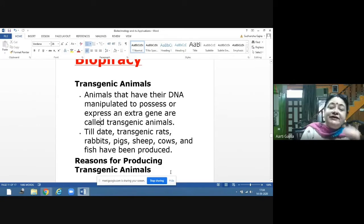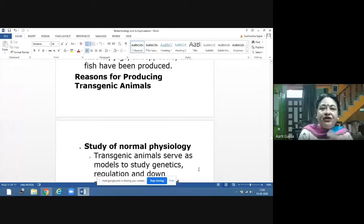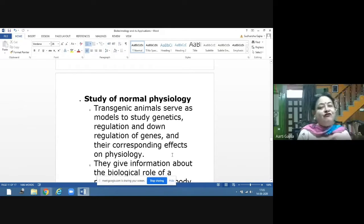Now, what is the reason for producing transgenic animals? We will study the different fields where we are using them and why we are producing them. We are producing them to help us in various fields. What are these fields? First, study of normal physiology. Transgenic animals serve as models to study genetics, regulation and down regulation of genes, and their corresponding effects on physiology.